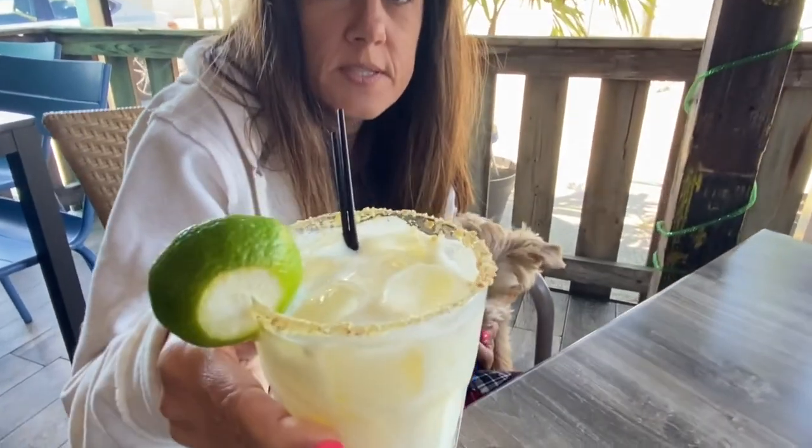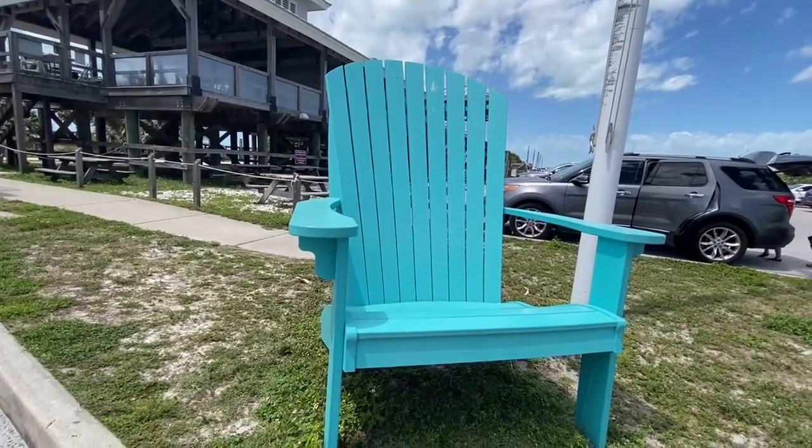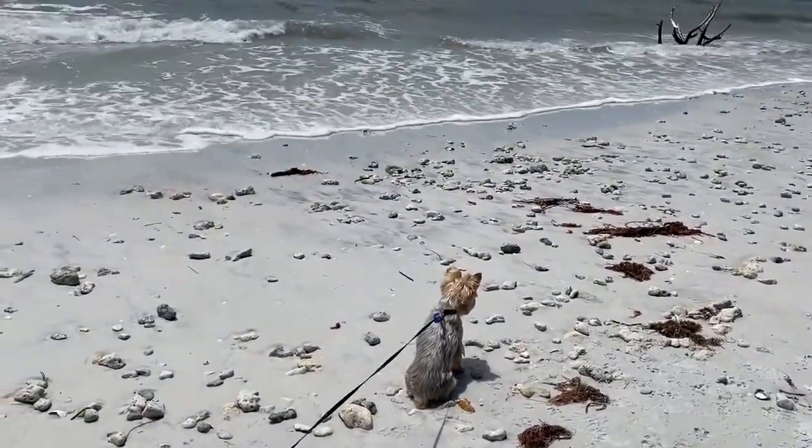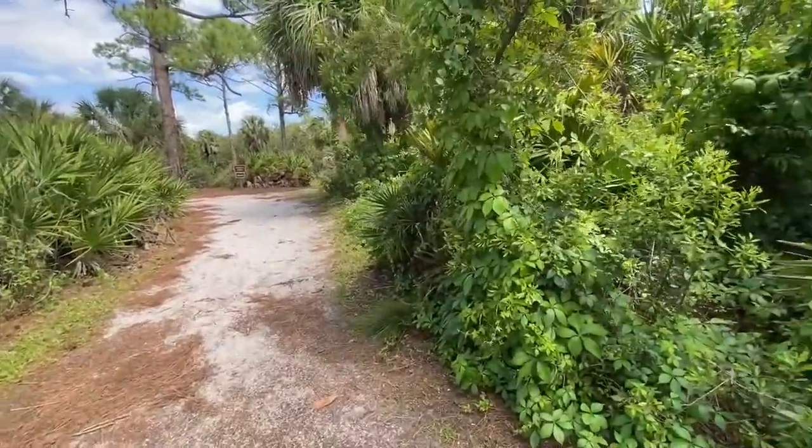Look how delicious this thing looks. Where is this big chair? You could tell he's mine because we both like the beach. Cash started limping. Watch, that's poison ivy right there.